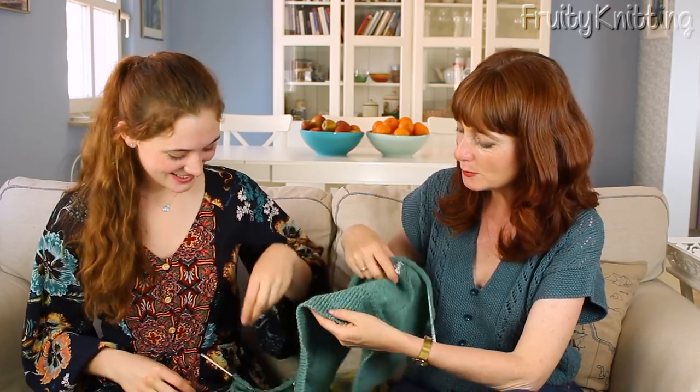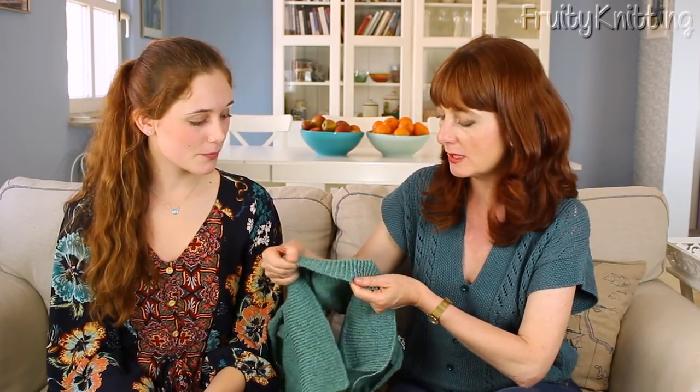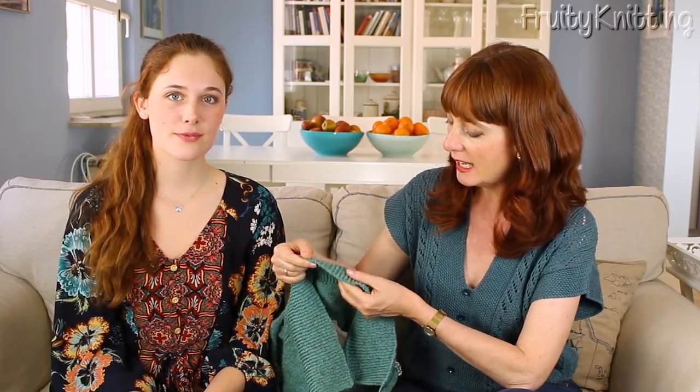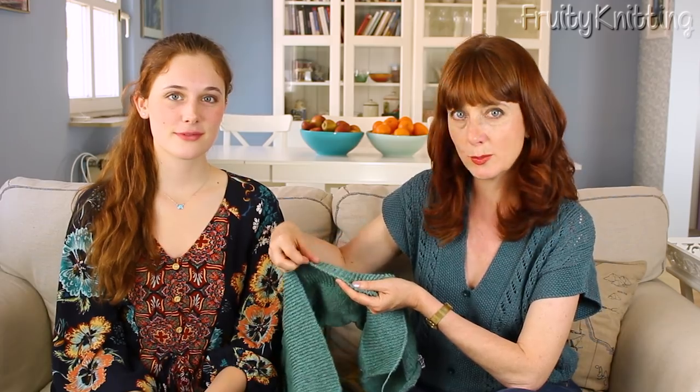So we started with a 1x1 rib tubular cast on because we wanted it to be really stretchy. And I actually incorporated the twisted part of the rib into the tubular cast on. So in case you were interested to see how I did that, I've made a short tutorial that's coming up now. Straight after that, you're going to meet Jenise Hope, who's our guest on Knitters of the World.